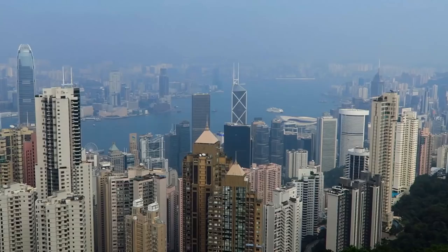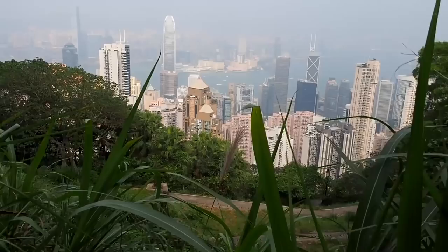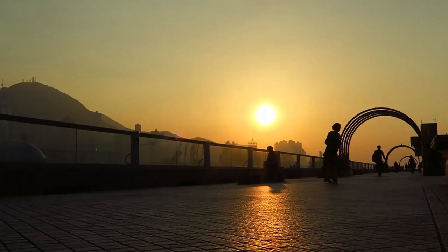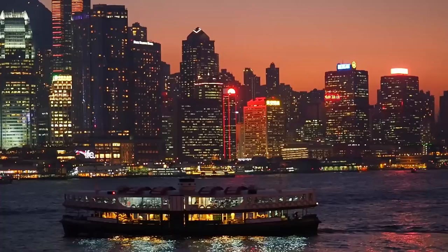At 552 meters, the peak is the highest mountain on Hong Kong Island, and its location offers vast views of towering skyscrapers, Victoria Harbour, and Kowloon off in the distance. For more postcard-worthy views of Hong Kong, we also visited Victoria Harbour at sunset and then watched as the skies turn from amber to fiery orange.